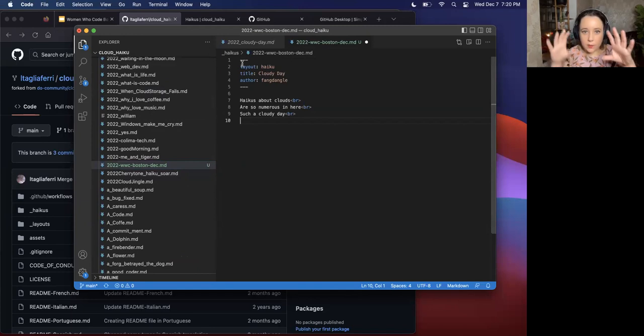And here is the boilerplate that exists at the top of the file. So the layout needs to have these three hyphens. This is just a Jekyll thing. Jekyll is a static site generator written in Ruby, but a lot of the stuff you can work with in Markdown. So it has to have layout colon space haiku. We have the title, so we'll call it 2022 Women Who Code Boston December workshop. And then the author, put your name or whatever. Then we'd write the haiku, which is always challenging to do. So Women Who Code, so it's 5-7-5, Women Who Code now.